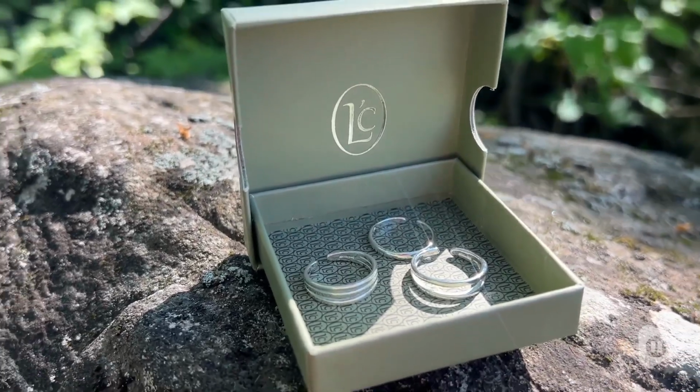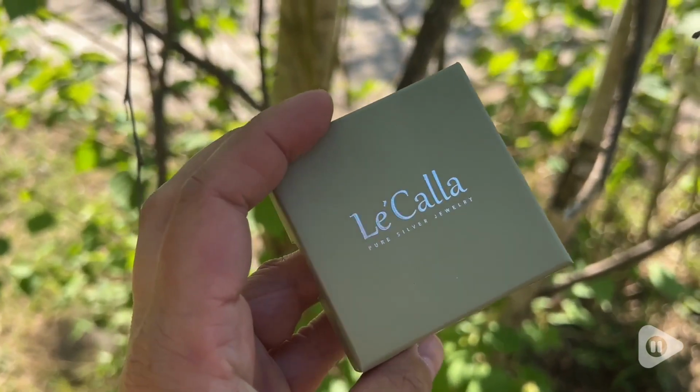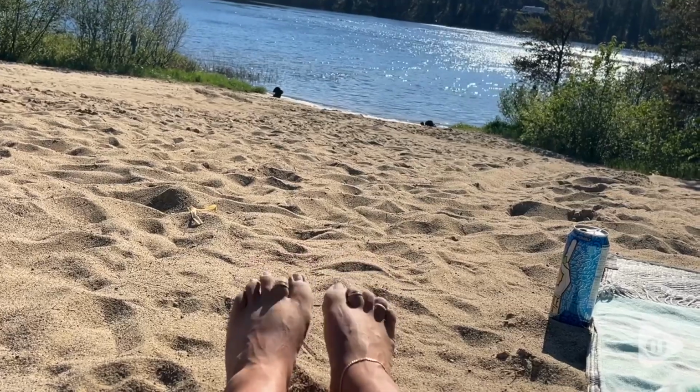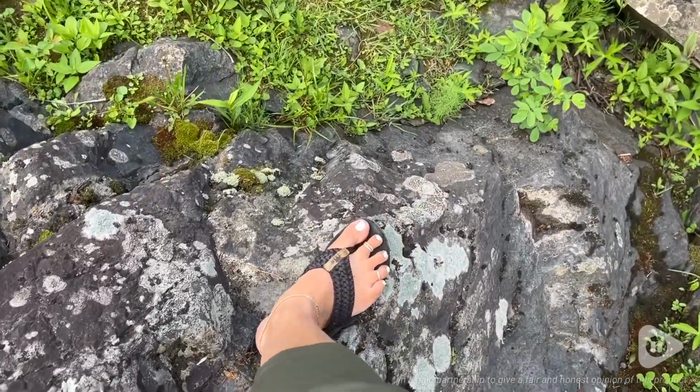And I also really appreciate that it comes in a giftable box. So whether you're buying this for yourself or for someone else, it's an excellent product. I think you're gonna love how durable they are, how perfect it is for daily wear. I think you're gonna love them, and that's my point of view.